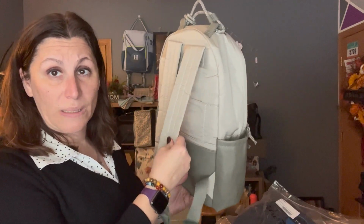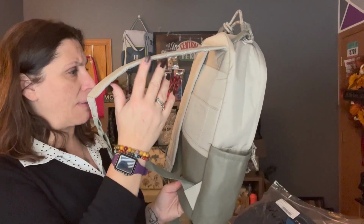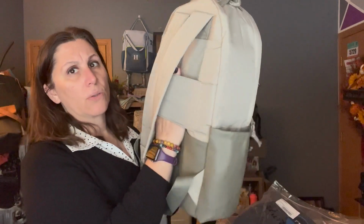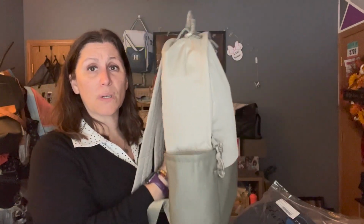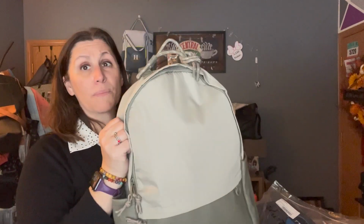See how big it is as I bop my head with it. You can see it's a nice padded, quilted backpack. You can use the backpack straps, or a telescoping handle for like a carry-on. It could be your personal item. You get a carry-on and a personal item, right? Super cute.